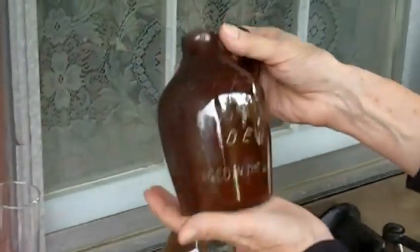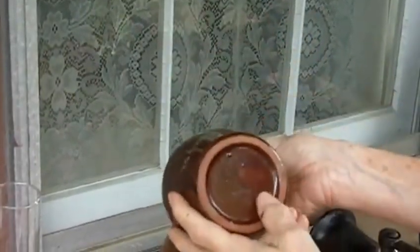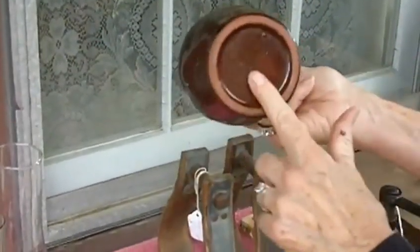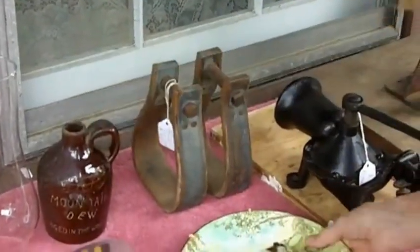What else did I get? Oh, this kind of cute little jug. It says Mountain Dew aged in the wood on one side. It's got the 3 X's up at the top. Try our booze. So it was cute. It was from Japan, it has made in Japan on the bottom, so it's probably from the 50s. Kind of cute little jug.